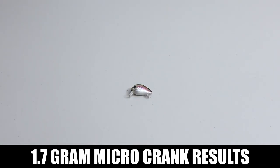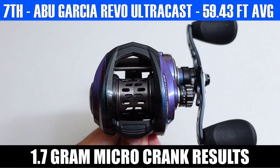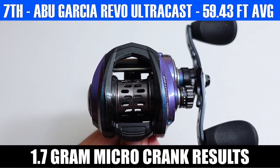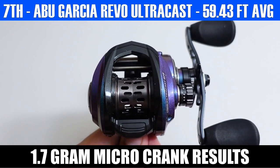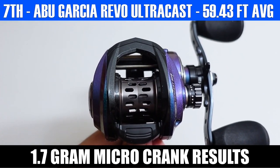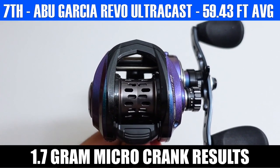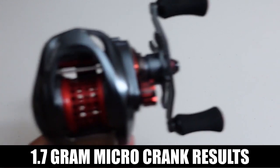Now coming in 7th place, and this is a pretty big shocker, that is the Abu Garcia Revo Ultracast BF8 with an average of 59.43 feet. So this is a shocker because this, once again, is tied with the Pro SP as having the heaviest spool here.